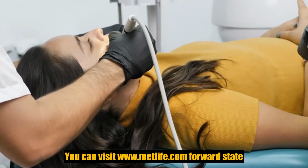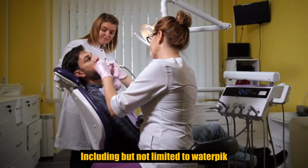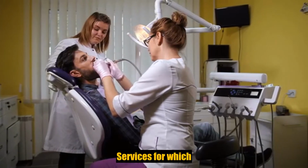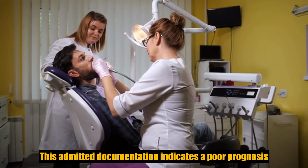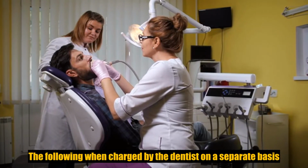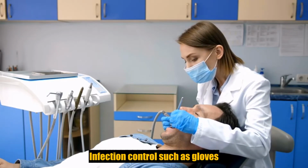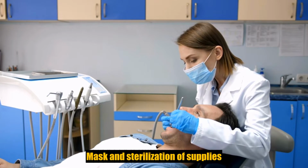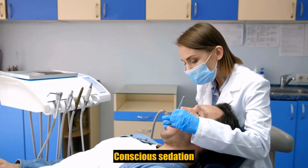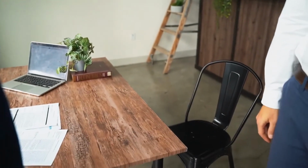You can visit www.metlife.com/state-of-the-art. Exclusions also include devices, including but not limited to water picks, toothbrushes, or dental floss, and services for which the submitted documentation indicates a poor prognosis. The following when charged by the dentist on a separate basis: claim form completion, infection control such as gloves, masks, and sterilization of supplies, or local anesthesia, non-intravenous conscious sedation, or analgesia such as nitrous oxide, or which we deem experimental in nature.